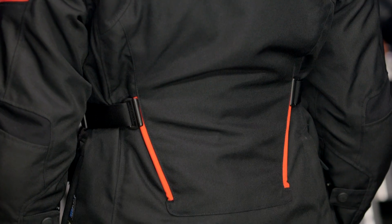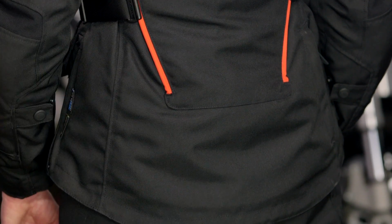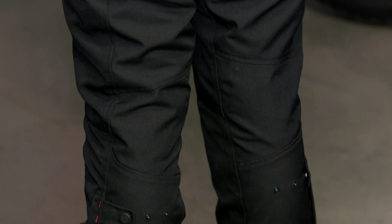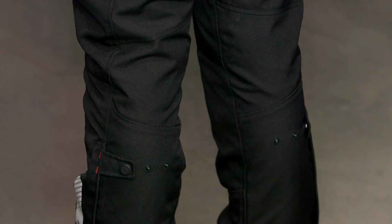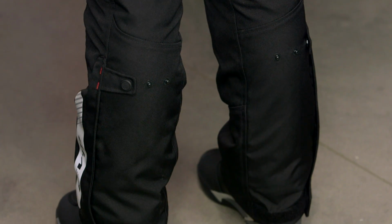The other thing I would call out as you move all the way down, notice how long the REV'IT Neptune GTX is. Notice how much of the seat it covers. And again, with these pants, they're gonna have that butt gripper panel to give you that extra connection point with the pant itself. And if you go all the way down, you'll see those multi-snaps on the backside of the knee, and they incorporate with a nice cuff that works its way down here on the Neptune Ladies pant.